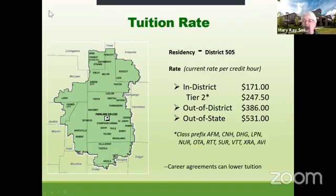So you should get a kind of a warning about this, but I want to let you know this is considered in-district. Anything outside of the green but inside the state is considered out of district. So that's at $386 a credit hour. And then anything outside the state is at $531 a credit hour.